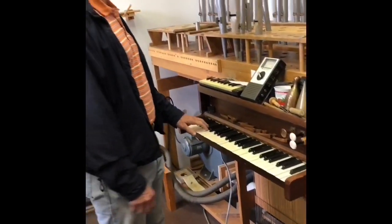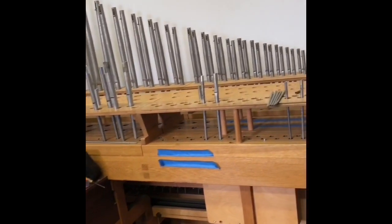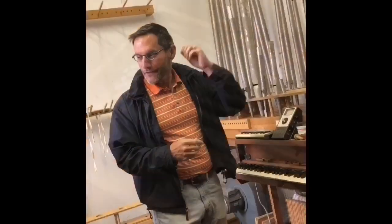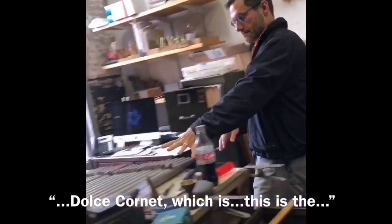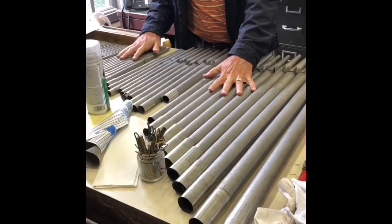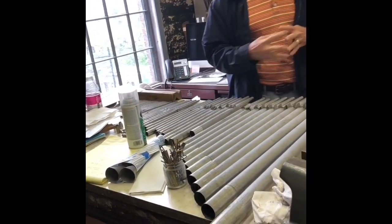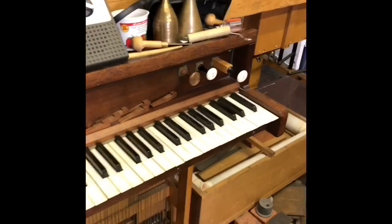They were also working on rebuilding an early 19th century 3-manual Hook and Hastings organ. That's all out of the cornet. Okay. Which is all right. Yeah. So the thought was to take parts of that Dolce cornet, which is, this is the 12th, and cut it down, make it into a 2-foot, rescale it so that it scales bigger as it goes up, turn it into a flute. I also got to see another very interesting rank out of another older organ.